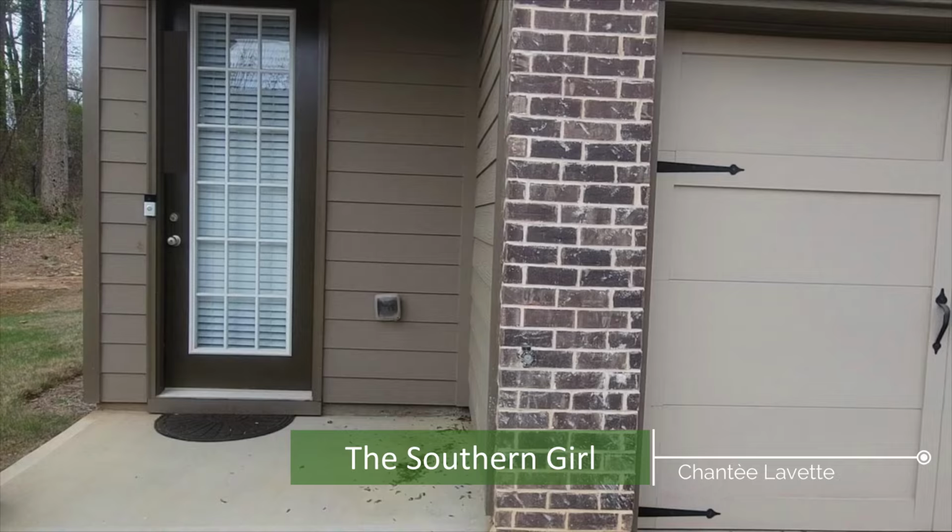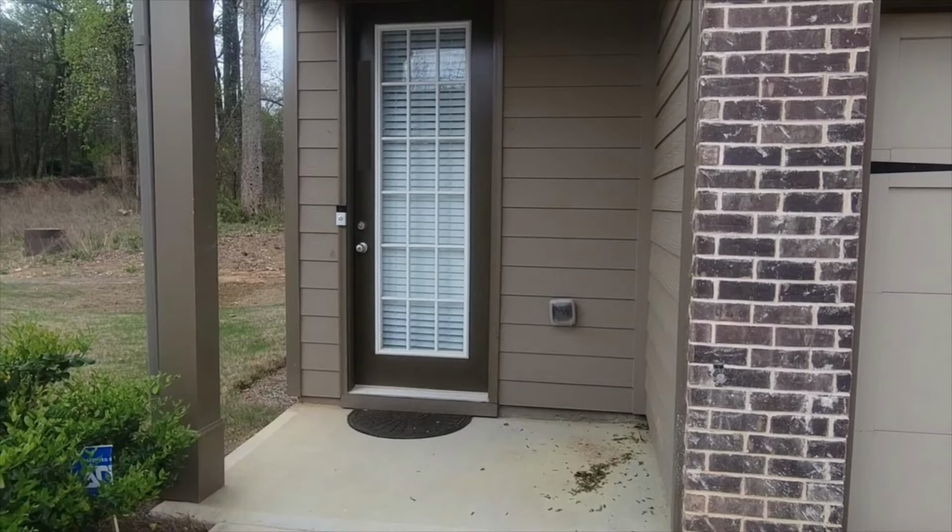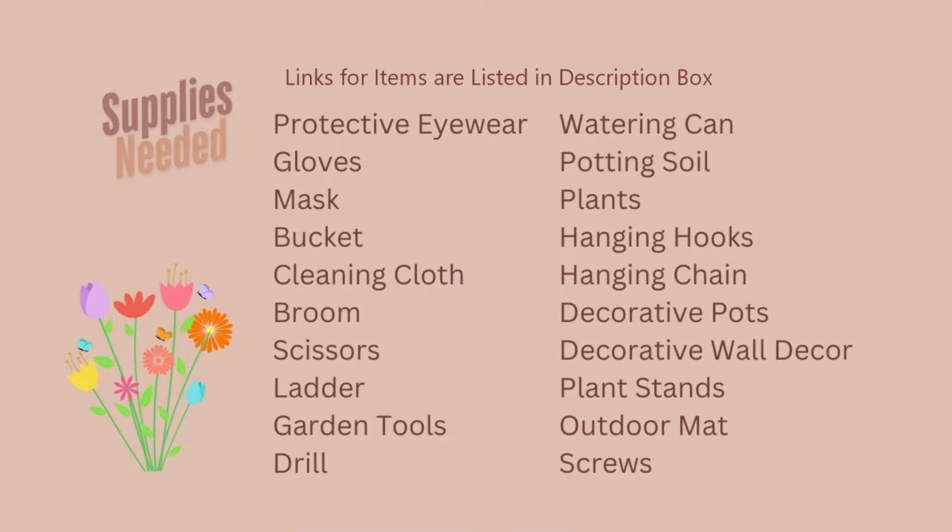Spring is right around the corner, and I'm just sharing some ideas to help you spruce up your small front porch or entryway. Everything starts with a good cleanup.